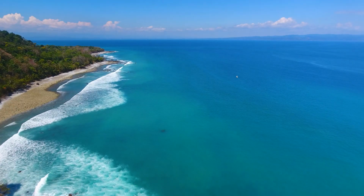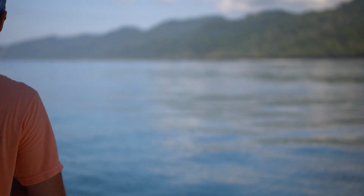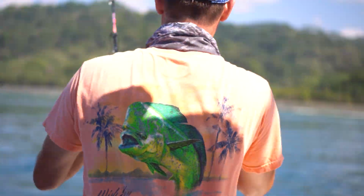We started the next morning off inshore fishing again, started doing the same thing we did the day before, trolling our baits. Except today, we got hit right away. Fish on! All right. I love it when they hit first thing in the morning.